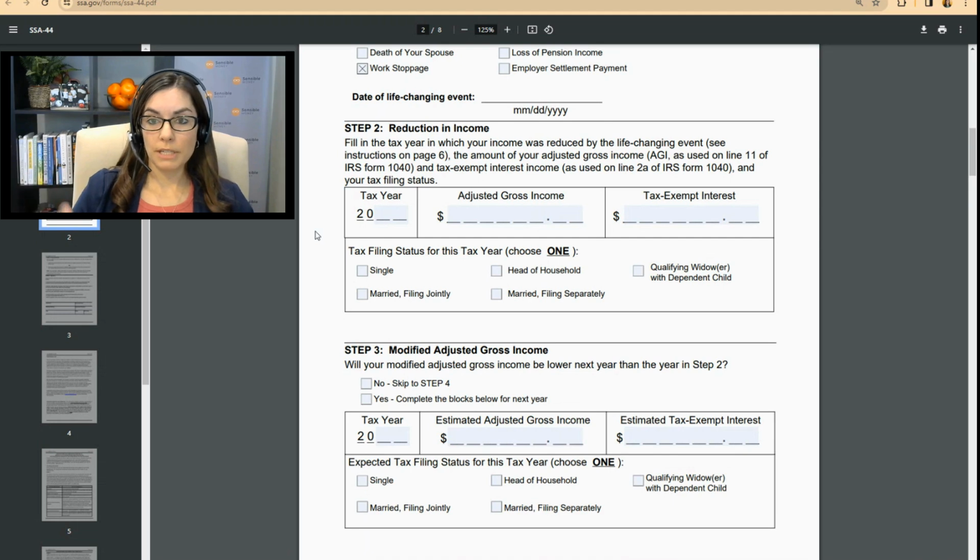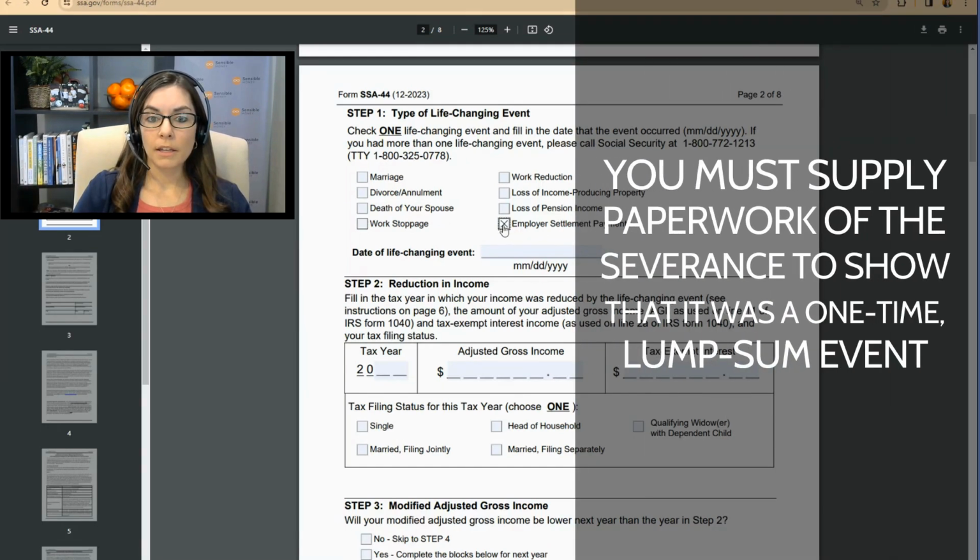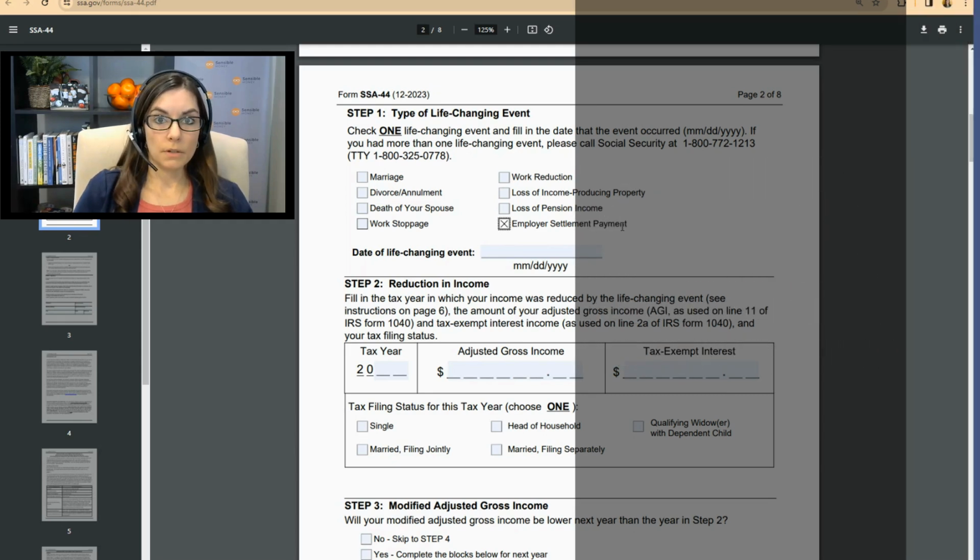If you print out this form, you can handwrite a note. You could do it electronically too, I suppose. But you can pick employer settlement payment and then just type in the details that you did have a severance in that last year of work. And obviously, you can explain that severance was a one-time income event. So then you can supply the paperwork that outlines the details of your severance to show that that was a one-time, lump sum event.